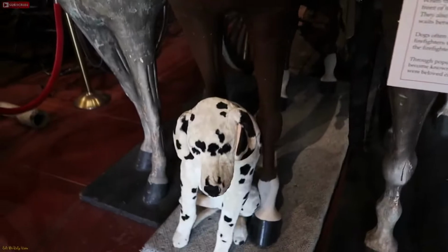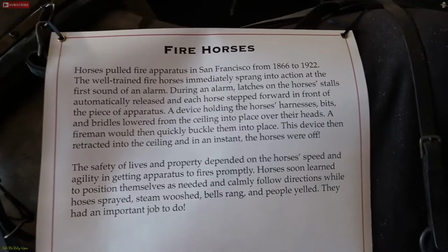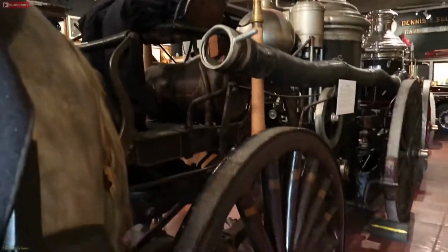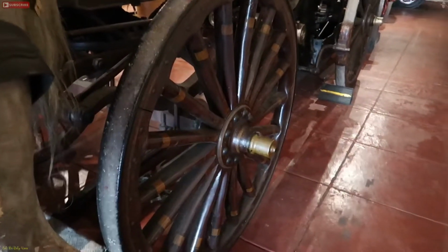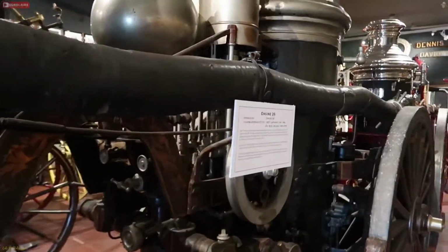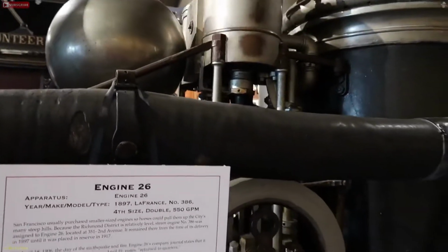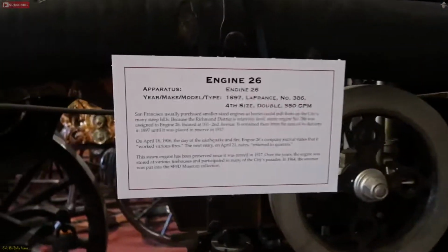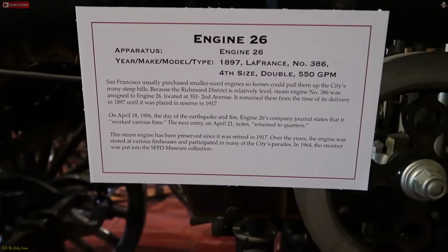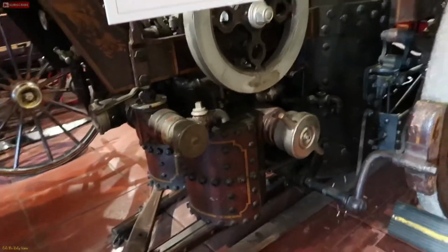And there he is right there. And they would sit right there. Look how big these wheels are. Almost as big, as tall as me. As tall as some people I know. Engine 26. And let's see if it says it right here. There's engine 26 located on 2nd Avenue. But this one right here, it looks like an old steam engine.